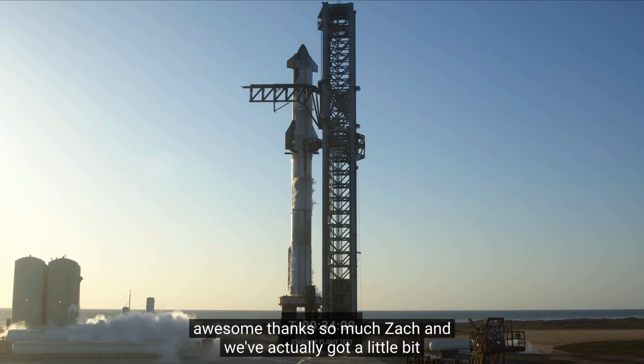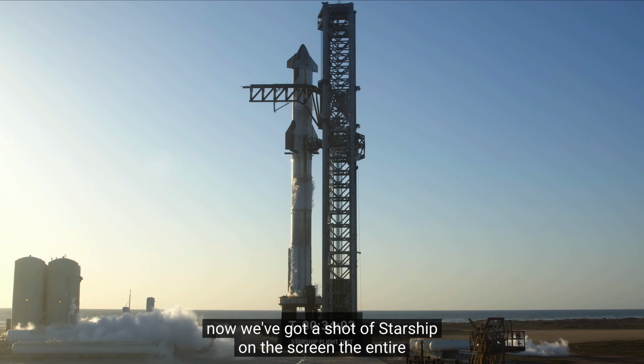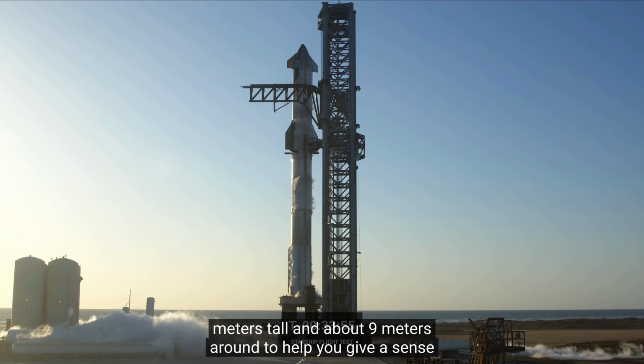Awesome. Thanks so much, Zach. And we've actually got a little bit of a crowd forming behind us, too. Now, we've got a shot of Starship on the screen. The entire Starship structure you see is made of stainless steel. And when that's fully stacked, it stands about 120 meters tall and about 9 meters around.